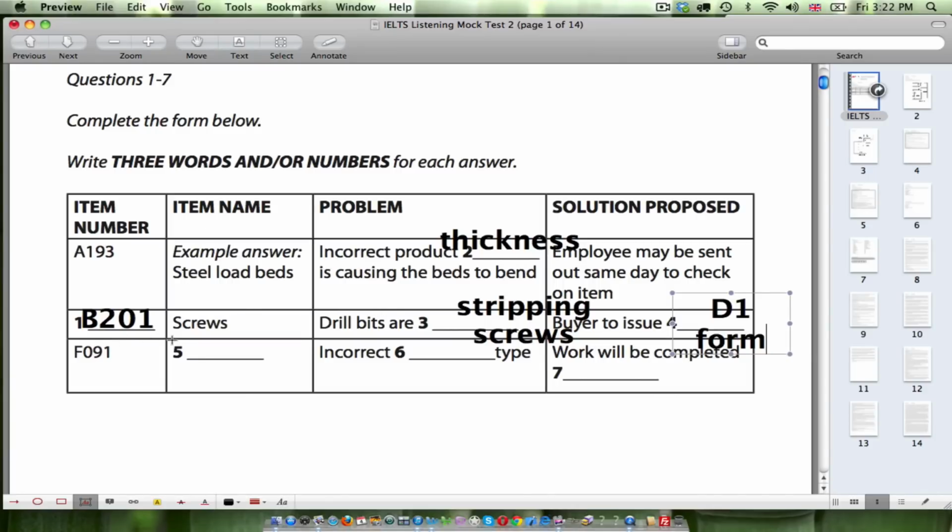F091, the item name, this is a truss. The man says the truss was not welded correctly. And what exactly was the problem? It's an incorrect weld type. He says something about wanting single bevel joints or double bevel joints. So it's an incorrect weld type.